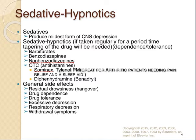example, Benadryl. And these can be good options, specifically if you have an arthritic patient that needs pain relief and a sleep aid. Something like Tylenol PM can work to serve as an analgesic and a sedative hypnotic because it contains both acetaminophen, an analgesic, and diphenhydramine, an antihistamine that causes drowsiness.